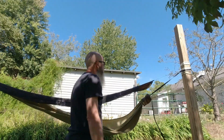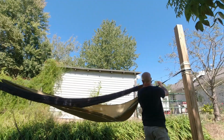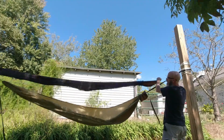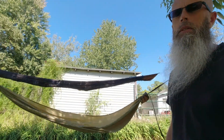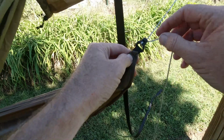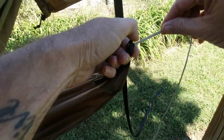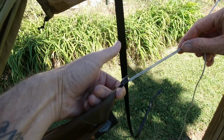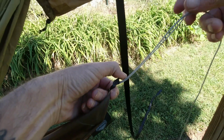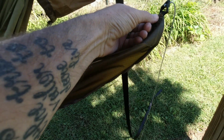Okay, so this slide lock, and I'll show you a close-up view of it. I can take the tarp and get it centered over the hammock, just like that. All I have to do is slide it and lock. I lowered the tarp down so I can see this, but this is just a little tensioning device. If you want to loosen it, pull this straight back and it'll loosen, and let go and it locks. If you want to tighten it, take your free end and pull this back, then pull on your free end and let go, and it locks wherever you want it.